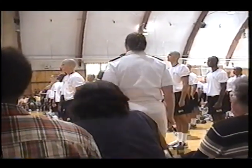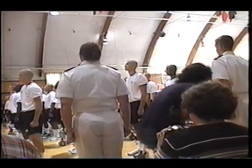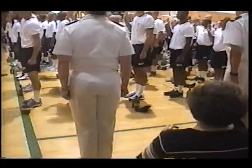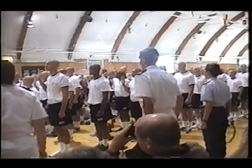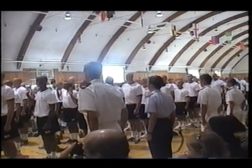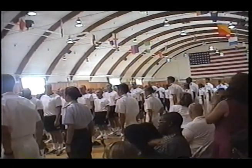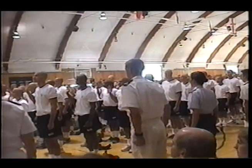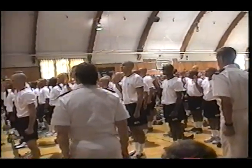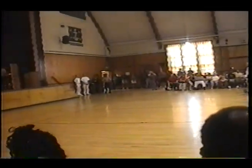Candidates, attend. Candidates, raise your right hand. Do you solemnly swear that you will support and defend the Constitution of the United States against all enemies, foreign and domestic, and that you will bear true faith and allegiance to the same, and that you will obey the orders of the President of the United States and the orders of the officers appointed over you, according to regulations and the Uniform Code of Military Justice, so help you God? I do. Lower your hands. Congratulations, class of 2007.